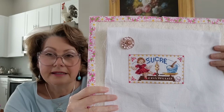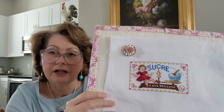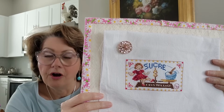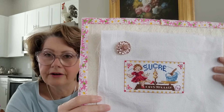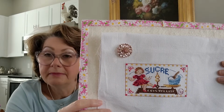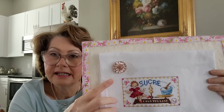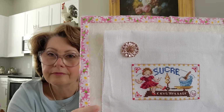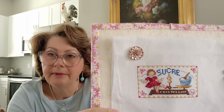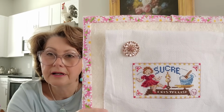And Hobby Lobby still has their buttons on sale. I know last year I told you guys about them. They're like $1.99. And they have a whole bunch of them. It's like a clearance they're having, but they've been like that for a long time. So I've just been buying some of their buttons. So this is actually a button from Hobby Lobby, and I just pop the shank off the back and glue the magnets on, which I get from Amazon.